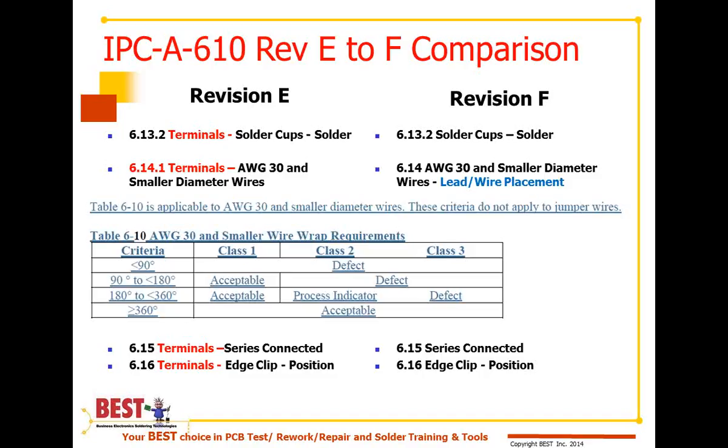Then we're going into the table of what you're seeing is 30-gauge wire and smaller. Table 6-16 is applicable to 30-gauge. They actually added the table into here. So you can see when it's less than 90 degrees, it's a defect for all three. 90 to 180, acceptable for 1, defect for 2 and 3. 180 to 360, acceptable for 1, process indicator for 2, defect for 3. Greater than or equal to 360 degrees, acceptable. In other words, we put it into a table, and then you break it down.